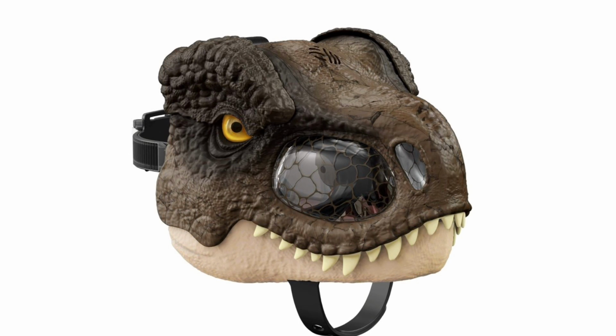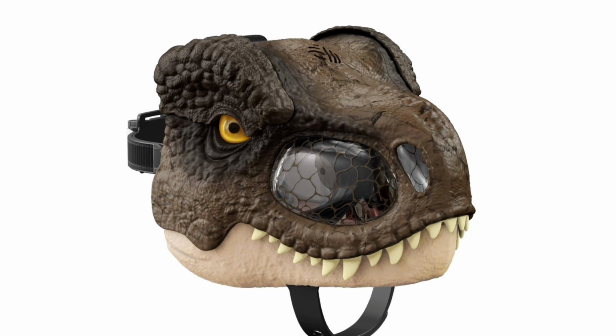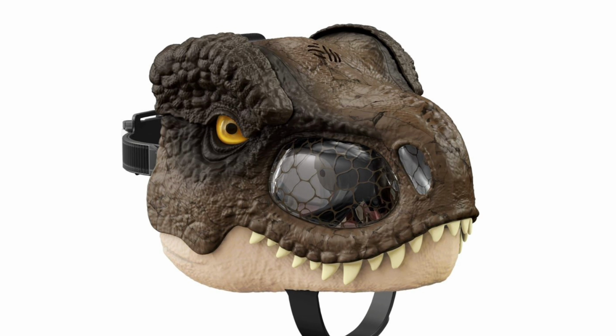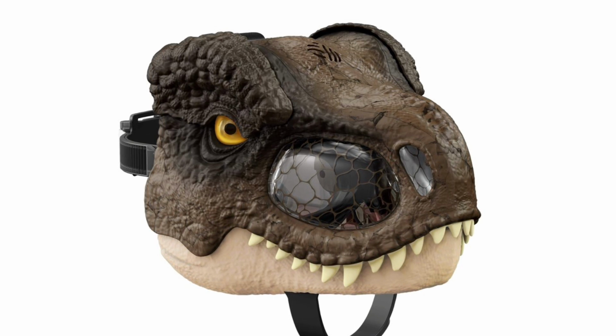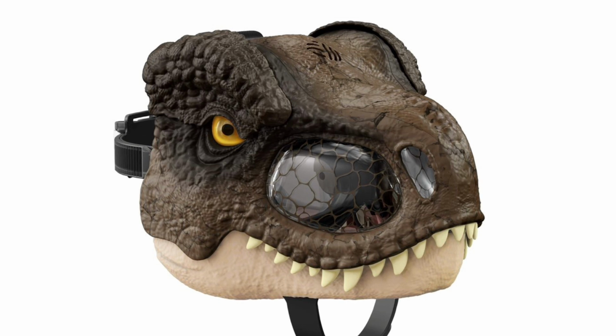This is the T-Rex. If you're familiar with the Fallen Kingdom merchandise, we got a really nice blue Velociraptor one, and now we're getting a T-Rex as well, so also an electronic toy that roars. You can get a nice feel of the coloration of the Mattel T-Rex that we'll see in other toys in the future.